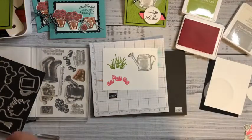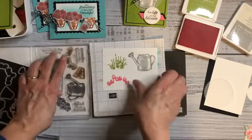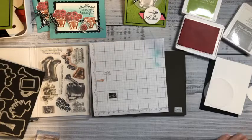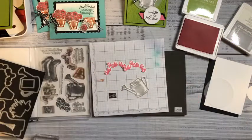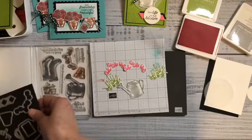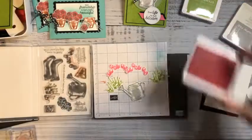Put that away. And now I can move this piece of scrap out of the way through the magic of television. Ha ha ha ha ha. Here are 2 sets of tulips and a watering can, just to save a little time.